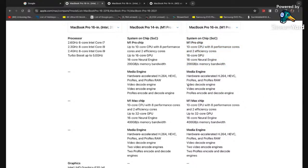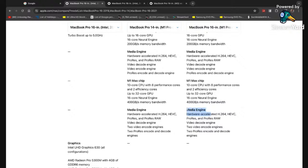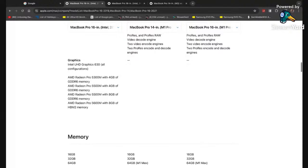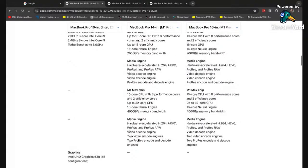M1 Pro chip: 10-core CPU with 8 performance cores and 2 efficiency cores, 16-core GPU, 16-core Neural Engine, 200 GB per second memory bandwidth. So yes, it's the same. M1 Max chip: 10-core CPU with 8 performance cores and 2 efficiency cores, up to 32-core GPU, 16-core Neural Engine, 400 gigabytes per second memory bandwidth. Media engine: hardware-accelerated H.264, HEVC, ProRes, and ProRes RAW, video decode engine, two video encode engines, two ProRes encode and decode engines.